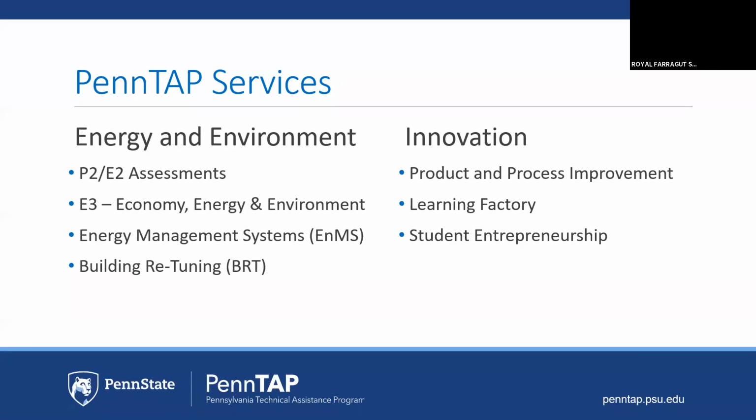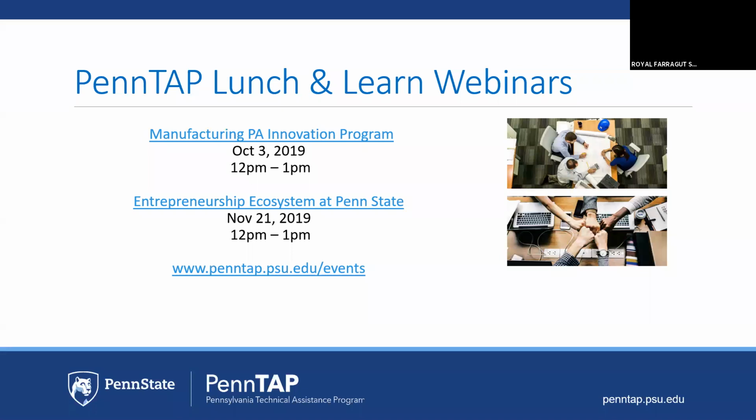So we mentioned our services briefly, but PennTAP under the energy sector can do the E3 assessments we reviewed. We also work on energy audits for facilities that aren't quite ready to go through the lean manufacturing process. Again, we work on energy management systems, which is taking each piece of your operation and working it through procedures to make sure you're saving energy as much as possible. And then we're also running a conference this March on building retuning, which are low cost, no cost ways to improve energy at your site. Our innovation team works with product and process improvements. The Learning Factory, as I mentioned, is a capstone design course, and then we help student entrepreneurs move their companies forward.